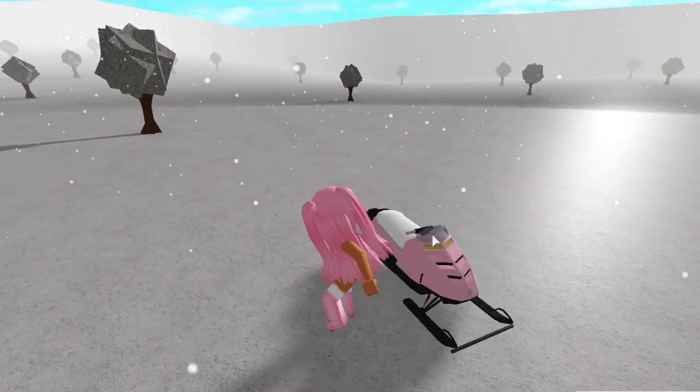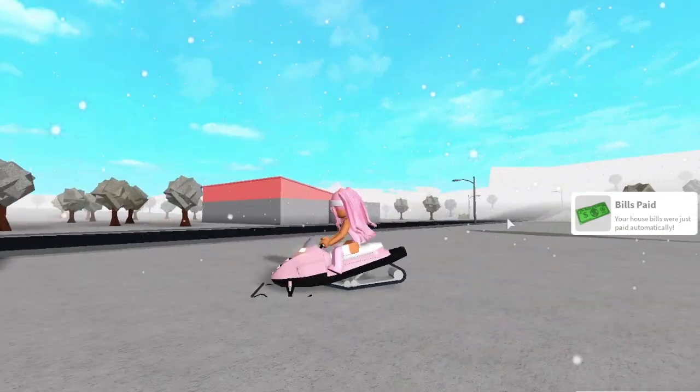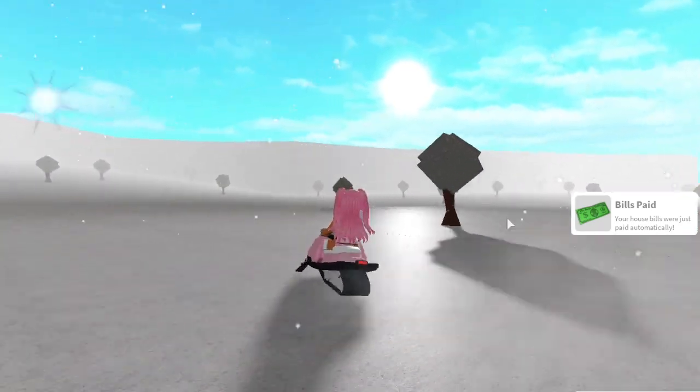Now, this I think is called a snowmobile, and from what I've heard, it travels really fast in snow, and oh my gosh, this is cool. Wow, oh my gosh. Okay, this goes really fast.